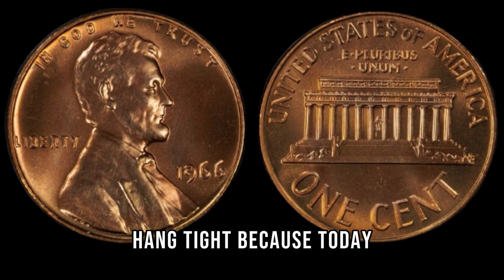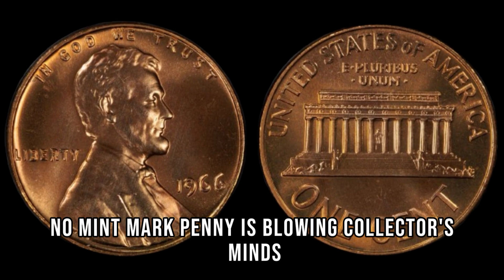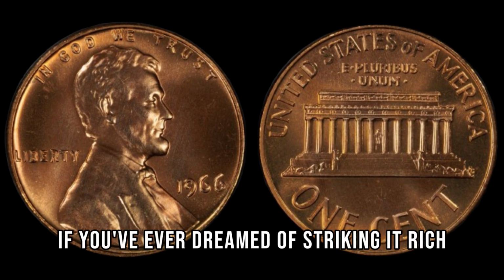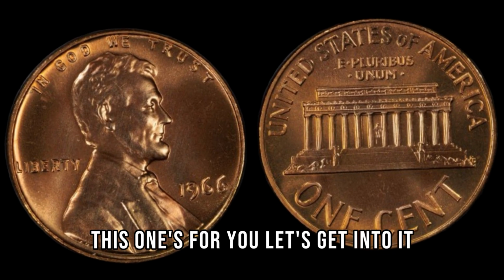Hang tight, because today we're diving into why the 1966 no-mint mark penny is blowing collectors' minds, and how you might just be sitting on a copper gold mine. So if you've ever dreamed of striking it rich without even leaving your house, this one's for you. Let's get into it.